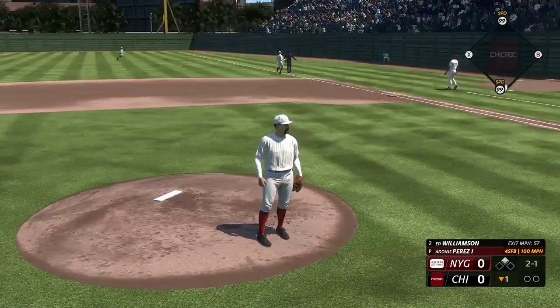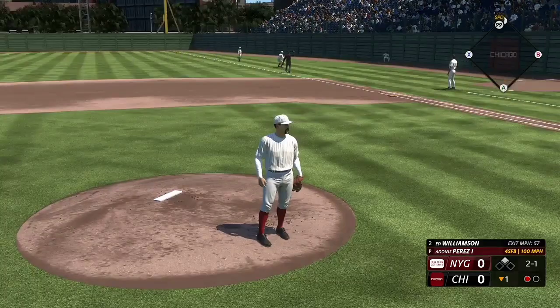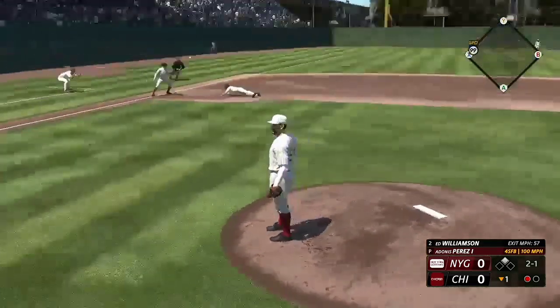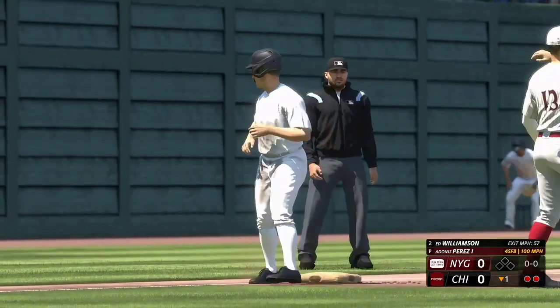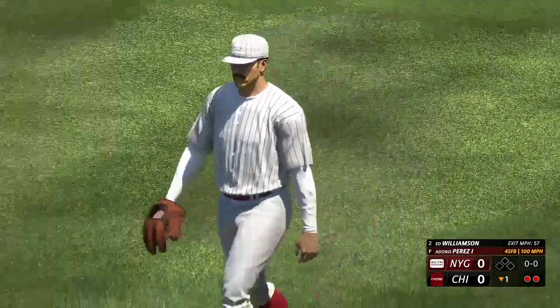And a pop-up, right side, foul territory. Connor makes the grab. Runner tags up for third. Applies the tag, and they get two. Double play. That is third. The center fielder.